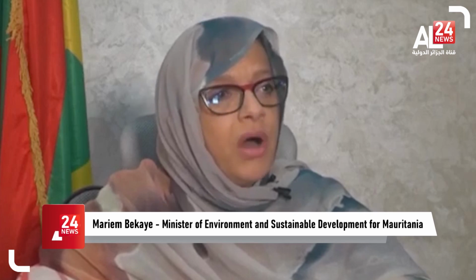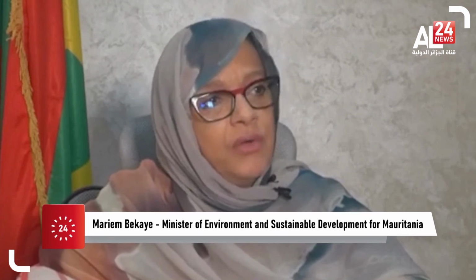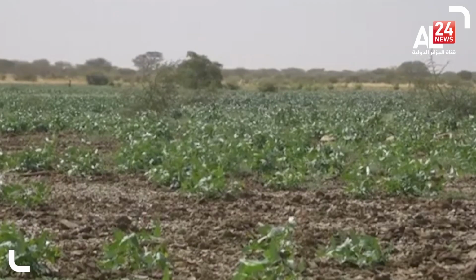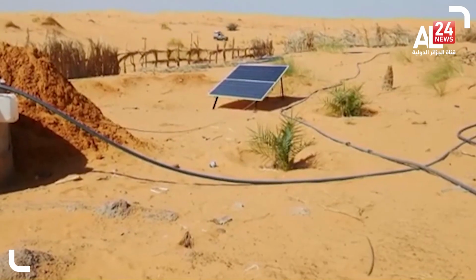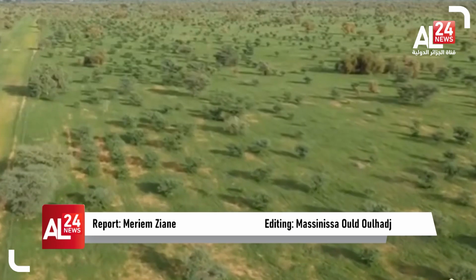The program of the Great Green Wall, what needs to be understood is that it is an integrated rural development program that combines both the objectives of preserving the environment and the objectives of setting up rural development poles, so as to be able to improve the living conditions of rural populations and especially the most vulnerable populations. The Mauritanian Minister of Environment and Sustainable Development, Miriam Bikay, explains the aim of the project and its progress.